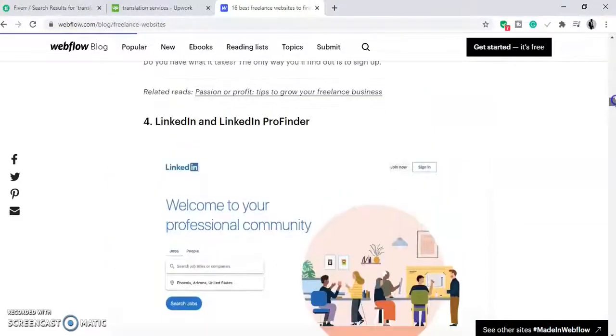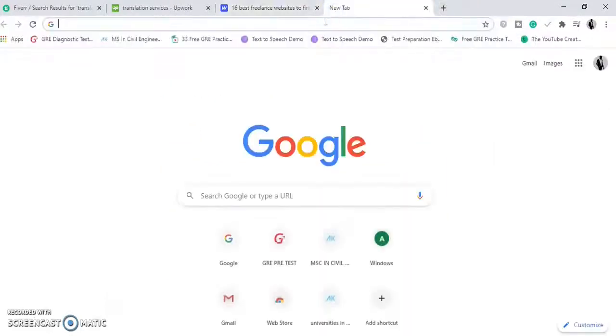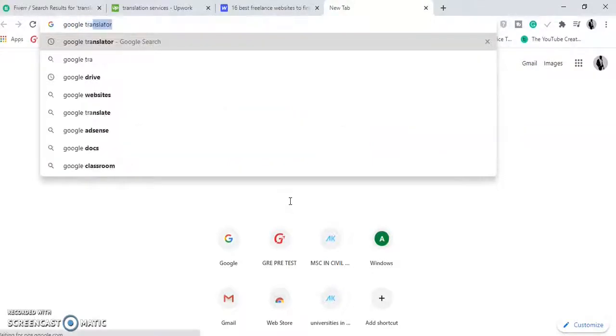There are a few others like Gengo, Translate. There are a lot of them. So just sign up, set up your profile, look at what people are charging, charge something significantly less, and then here's what you do. You use Google Translate. Let's call this an abridged version.